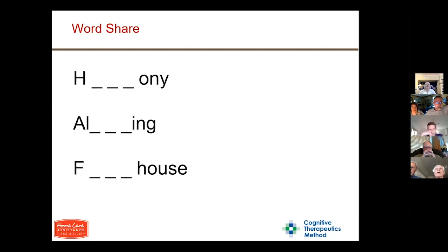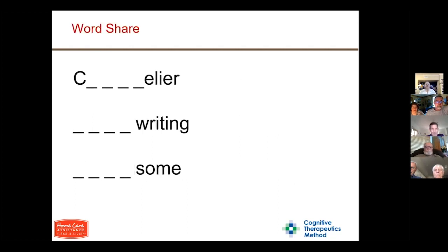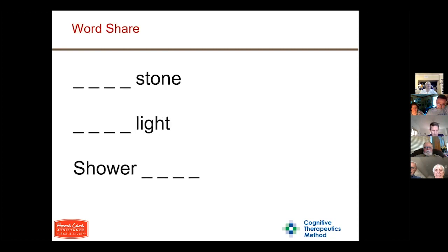Harmony. Alarming. And farmhouse. Very good. Successfully. H-A-N-D. Go, Phil. Handler, handwriting. That's good. Very good, Phil. Handler. And handsome.